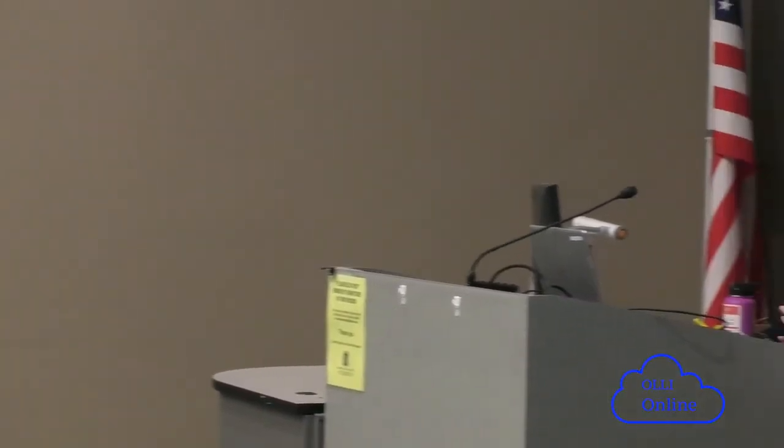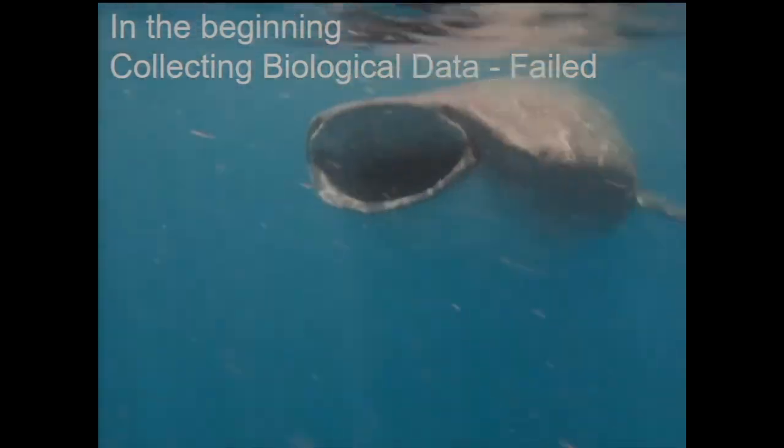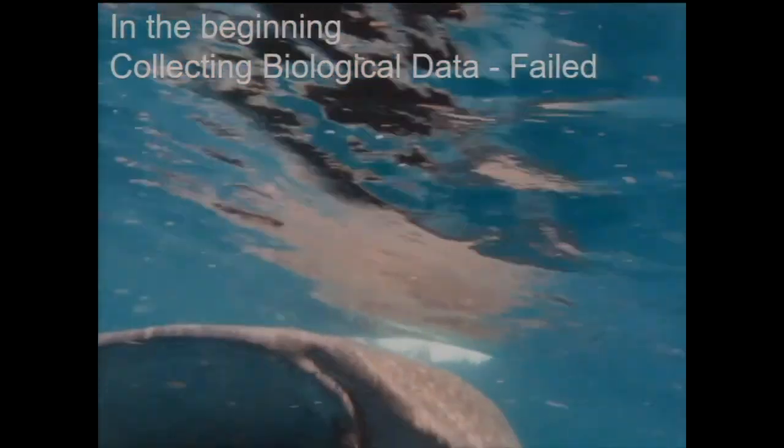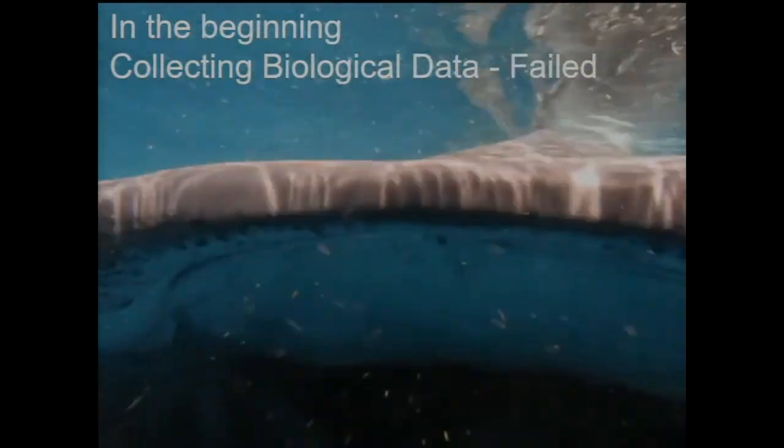My next step was to go out and film it. I don't know how many of you have been out and tried to film anything in nature while it's happening, but I thought that I was so cool going out and swimming with a whale shark. So this is a whale shark here. It's moving. You notice that I'm madly swimming in front of it. It hits me. I'm trying to shove a camera in its mouth. Yes, I had permits to do that. And see what's happening inside the mouth.